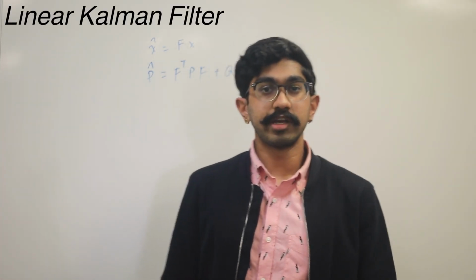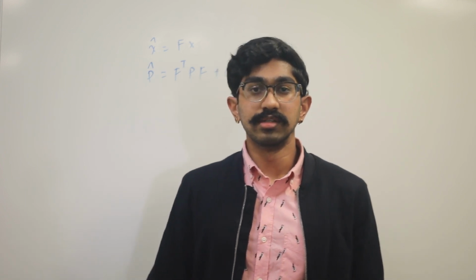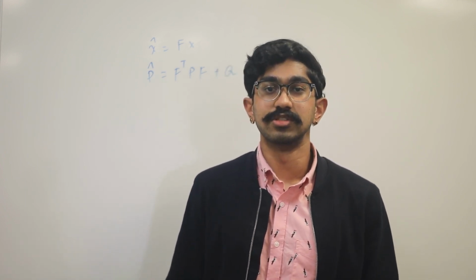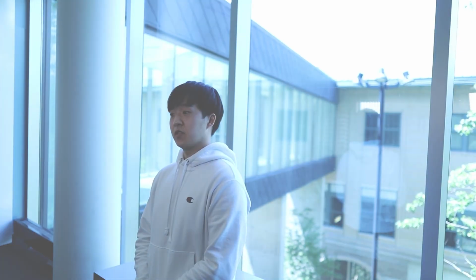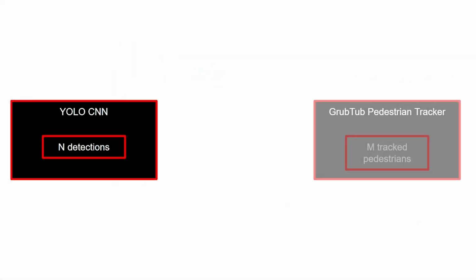GrubTub uses a linear Kalman filter system to track the pedestrians' locations and velocities. This allows us to roll out into a finite time horizon to predict the pedestrians' positions if necessary. Based on the position and velocity estimates provided by the Kalman filters, we can track an arbitrary number of pedestrians using data association. For GrubTub's pedestrian tracking system, we know that YOLO gives us a series of N detections, and we have N tracked objects.